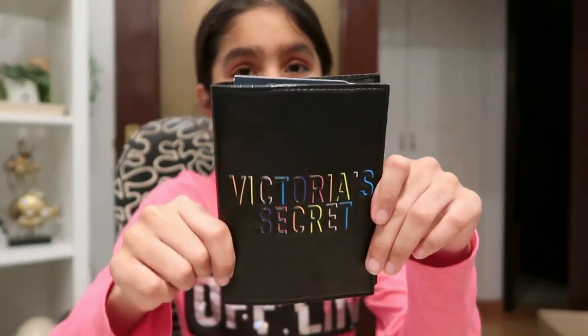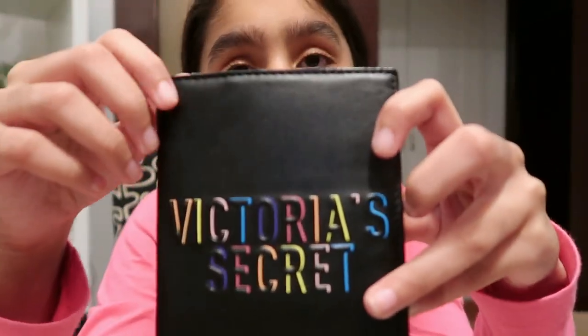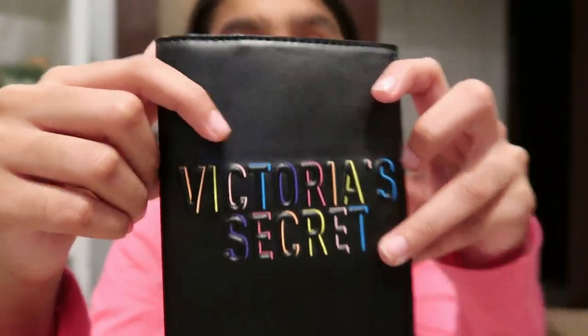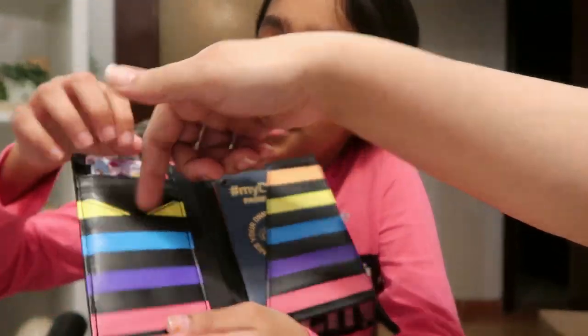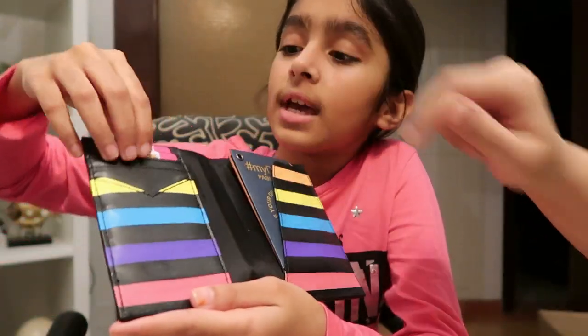Okay, so there's this Victoria's Secret wallet. It's got a colorful, rainbow kind of design. It's very nice and chic and a very good quality wallet. It has sections for your cards and another section, and I kept my VIP cards inside.